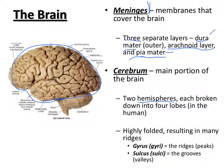Now, this folding results in this kind of ridged look. All of the ridges or peaks are called gyri, or the singular would be gyrus. So like in red here, this would be a gyrus. This would be a gyrus. These peaks are called gyri. Then you've got what are called sulci, or a sulcus. These are the grooves or valleys. So here in blue, you would have these sulci, or a sulcus, that are these valleys, right? These darker areas where it folds under. Now, believe it or not, pretty much every sulcus, so every groove, every gyrus, so every ridge here, has a name. And so if you become a doctor, you'll learn all those.